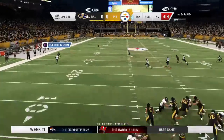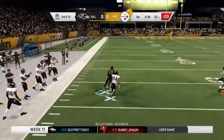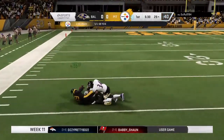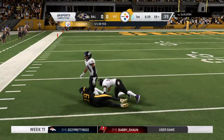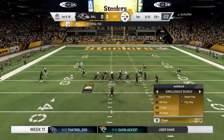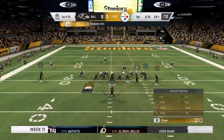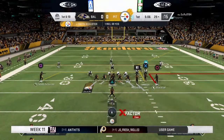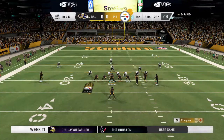They'll set up to throw. Open man, Smith-Schuster, it's complete. And all the way down to the 29. A big play that time for Pittsburgh. 59 yards. That's good for the Steelers. First down. First and 10 at the 29-yard line.